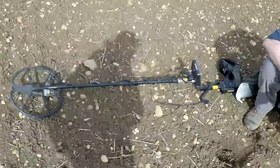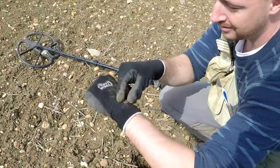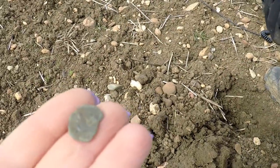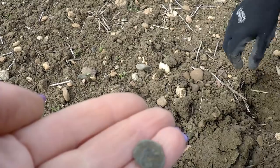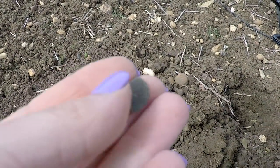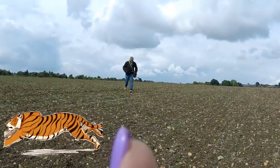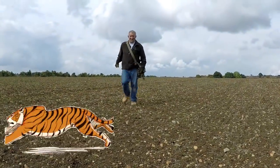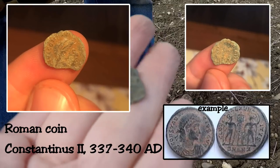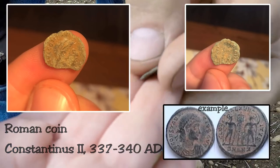Looks like it's Matt's turn again. Another Roman coin. Oh my goodness, the detail! Yeah, look at the head on it. It's good detail on both sides. I can read it. Wow. Matt got a Roman coin with exemplary detail. Look at the letters. Pristine. Both sides look good too.